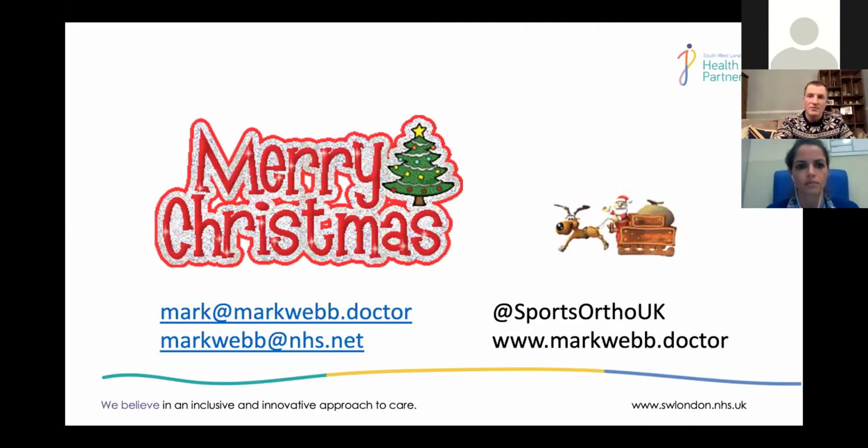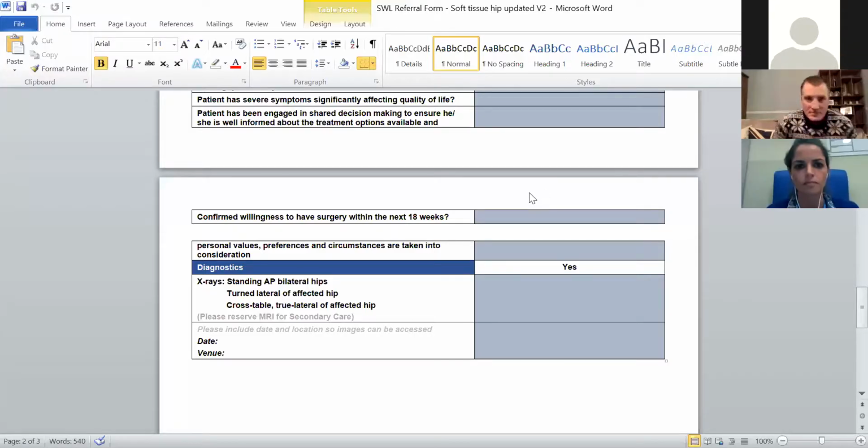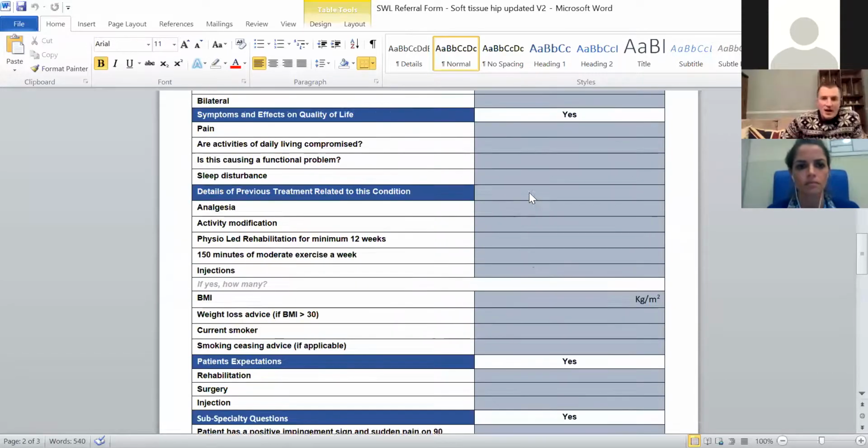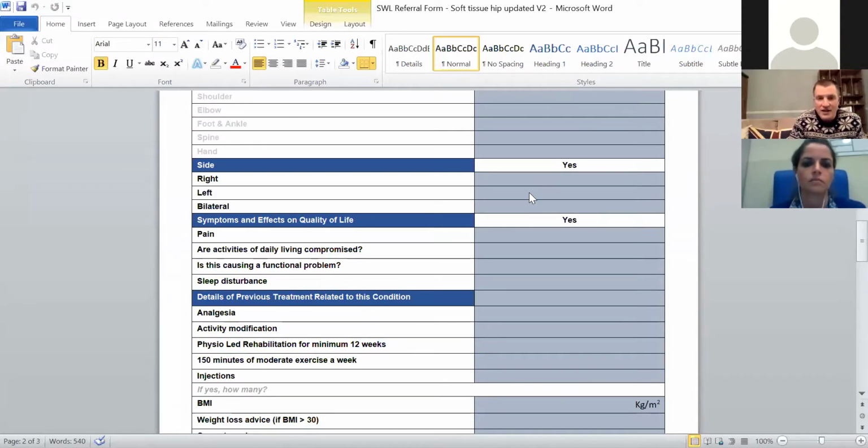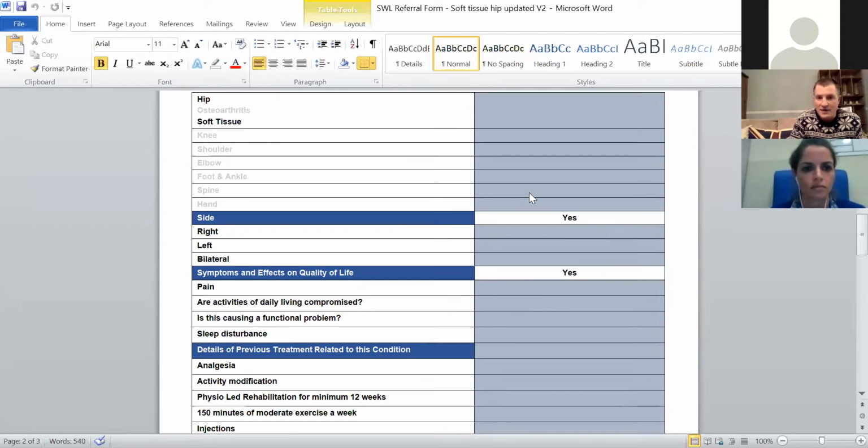Shall I stop sharing mine? That might work. I think I might be able to. You can let me know if you guys can see it. Yep, there we are. So this is a draft version of the kind of information that we think will help hopefully get patients seen to the right places.